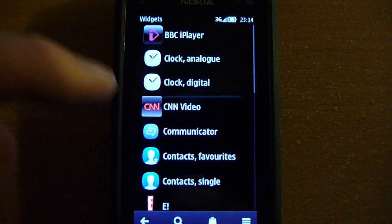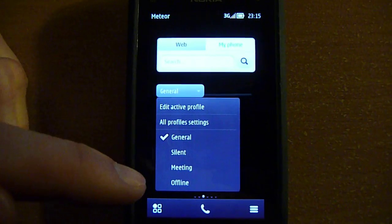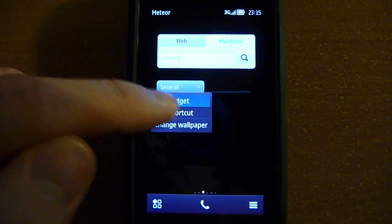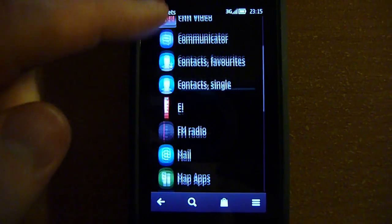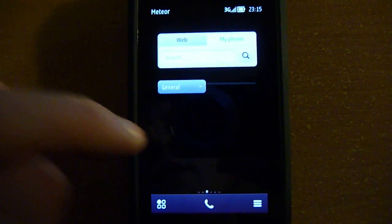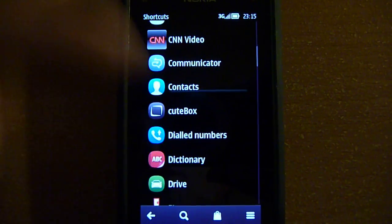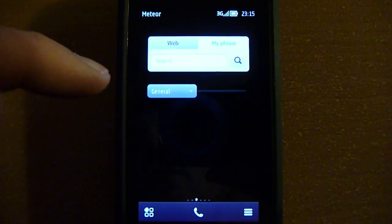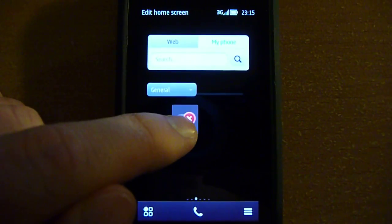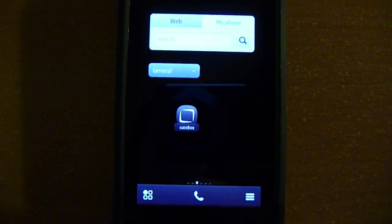I'll show you a couple more widgets here. You can switch your profile. You can also edit your profile here. What have we got? Well, pretty much your standard widgets. You can also add a shortcut, of course, to any application you want, for example contacts or Qtbox. You can then drag this wherever you want to the predefined space, and when you're finished, that's how it edits.